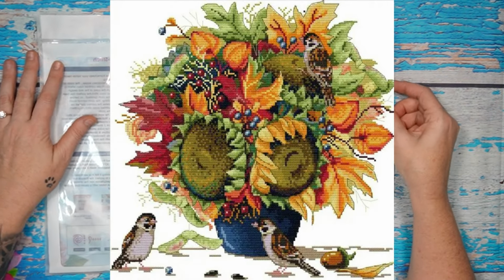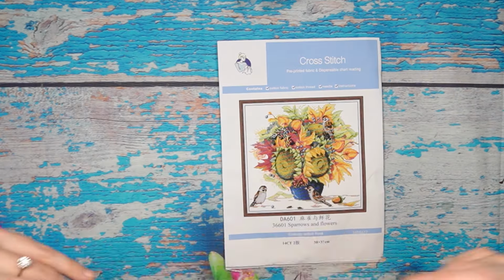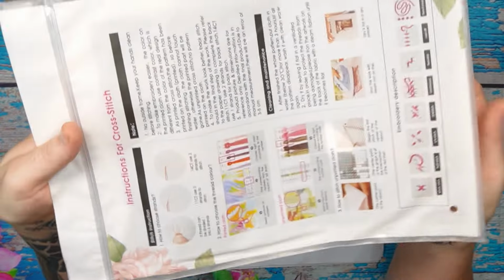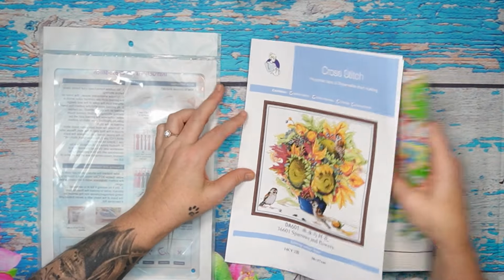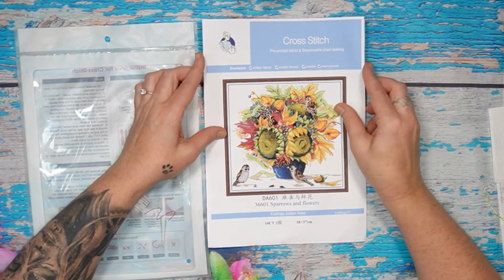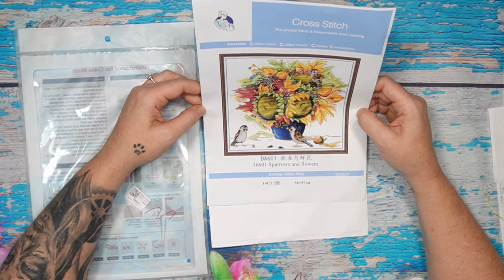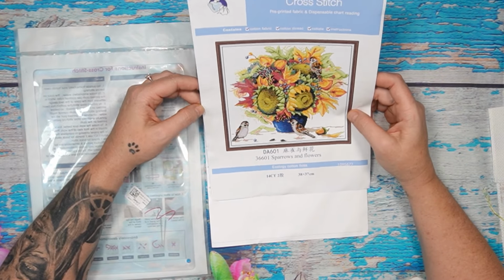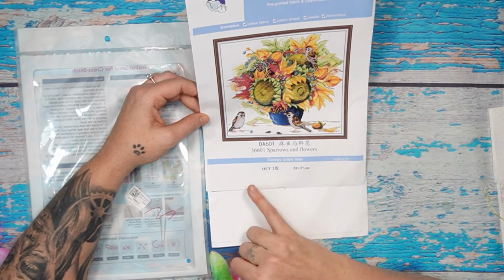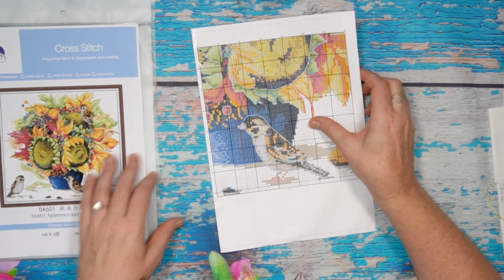Alrighty then, I can't wait for this one to get opened, so let's start. Standard with your Joy Sunday, you get a reusable Ziploc bag with the instructions printed on the back. Now, let me just remove everything. At least it's printed. There you go. So, a beautiful picture in the front. Product code, name and number. And the name is Sparrows and Flowers. So, it's little sparrows and sunflowers, and it is amazing. It is 14 count, 2 strands, 38 by 37 centimeters.